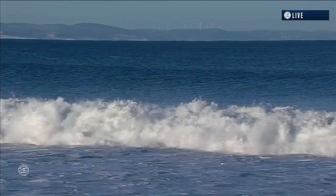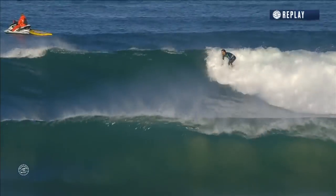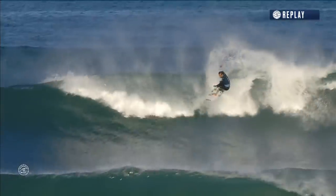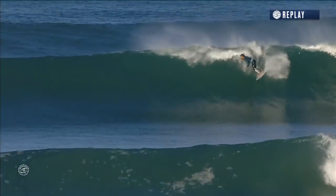Catching up to that last wave, so we'll see what happened in just a moment out the back. So Tomas Hermes, how good would it feel to have priority when one of the best waves of the heat comes through? Just to know that you're just unrivaled. You can just take your time, set yourself up, and just surf yourself into rhythm on this wave.